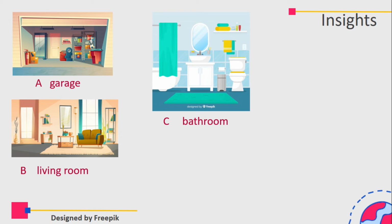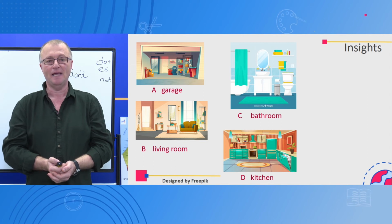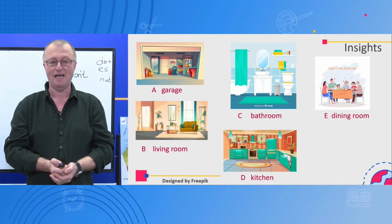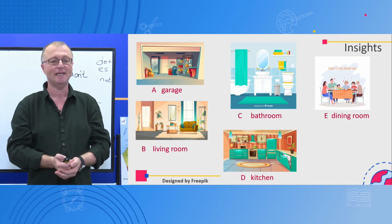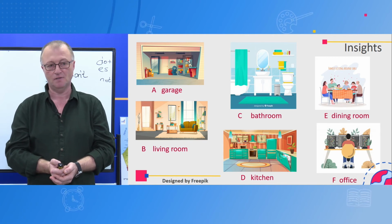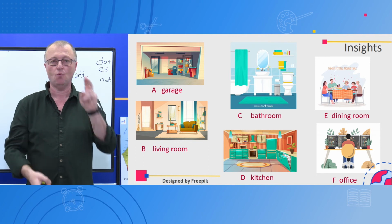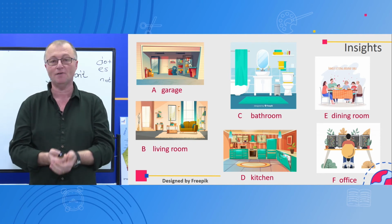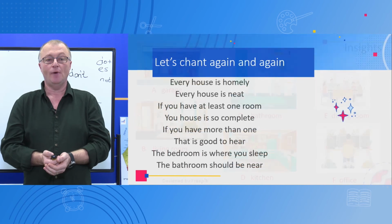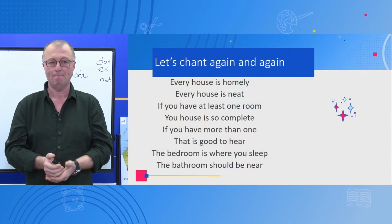Did you get them right? Give yourself a pat on the back if you did. What about D? D is the kitchen. And E is the dining room where we eat our meals. And finally, who can guess what the last one is? It is the office. How many of you did you get right? Did you get six right? Or did you get one or two or three? Well done, guys. To end off, we're going to chant again, and I'd like you to sing with me.